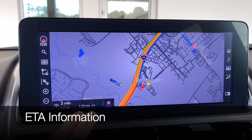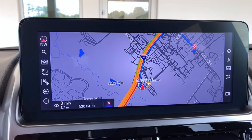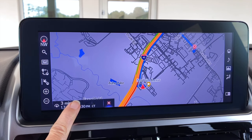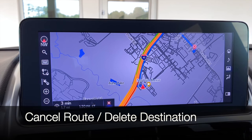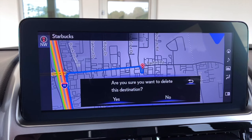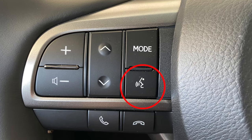You'll see route information such as how long will it take you to get there, how many miles away, and what's your arrival time. This is not clickable on screen. You can even delete your destination by clicking on the X and then clicking Yes, or use voice command.